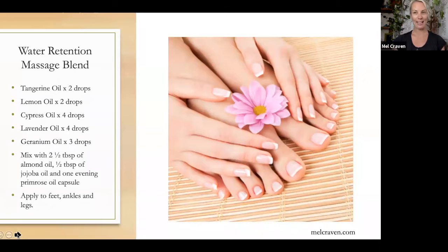If you have water retention, you know, cankles, we used to call them in Australia, like when your ankles get really full of fluid when you're pregnant, or you have really aching sore legs because there's fluid building up, you can use this beautiful massage blend. So you would get 2 drops of tangerine oil, 2 drops of lemon oil, 4 drops of cypress oil, 4 drops of lavender oil, and 3 drops of geranium, and then mix all these oils. You can put it in a little bottle and then mix them with 2.5 tablespoons of almond oil and 1/2 tablespoon of jojoba oil.